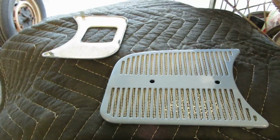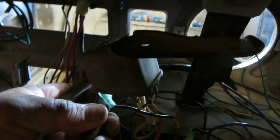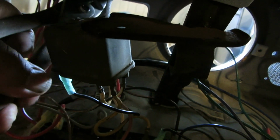Okay, let's get these in there. After you've put this through, you can just grab a hold of this with a pair of pliers, give it a little pull, and just give it a little twist. Doesn't need to be a lot. No urethane needs to be applied.